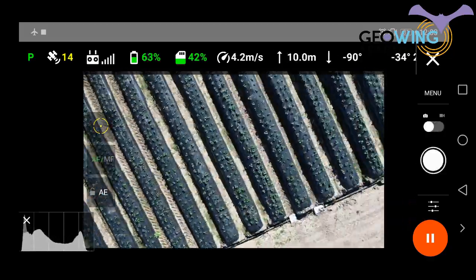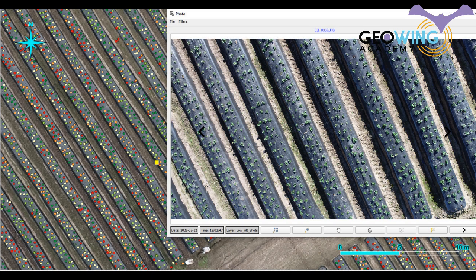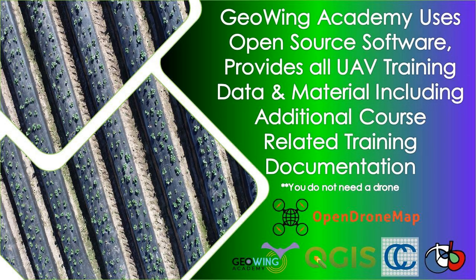Yeah, but this software must be expensive and I don't know how to write any fancy pants computer code, you might say. Well, fear not. The software is brilliant, open source, and you don't need to know how to code at all.